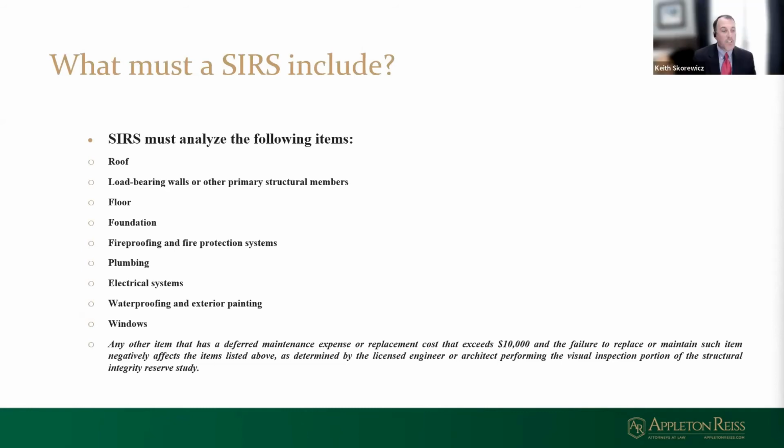So here's the list, folks. This is the list I've been mentioning over and over. I won't belabor the point. You can see that it's much more thorough than the old reserve study, to draw that comparison to the previous question. But I think the takeaway here, folks, is that last item.